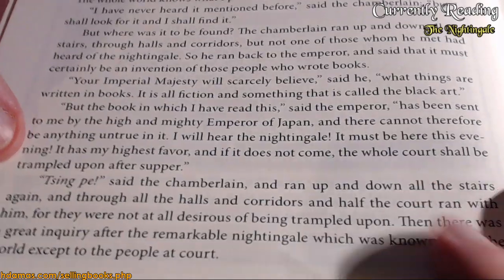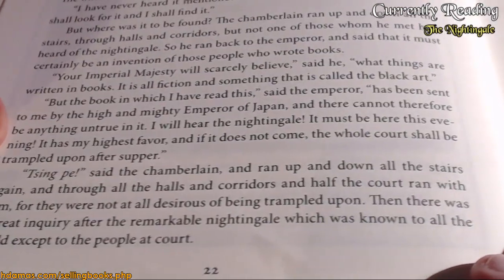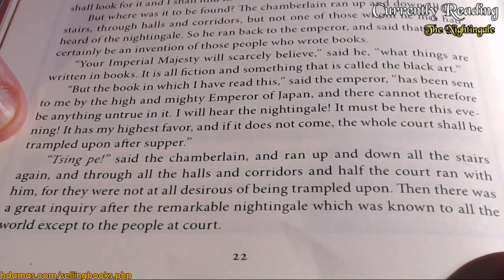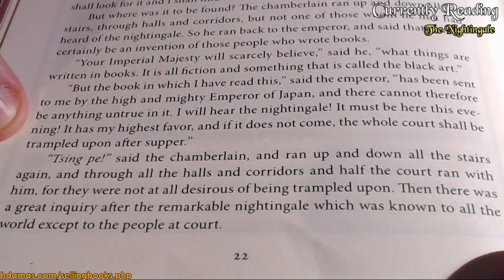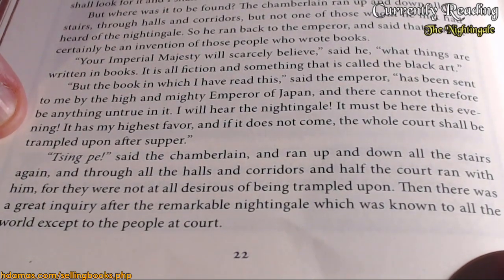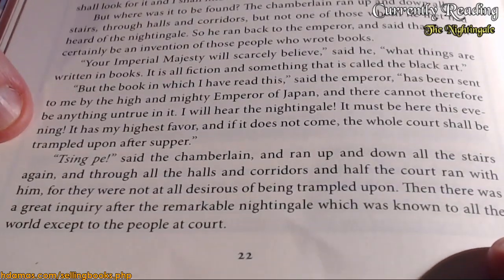It was very typical of an emperor. "Tsing Pe," said the chamberlain, and ran up and down all the stairs again, and through all the halls and corridors, and half the court ran with him, for they were not at all desirous of being trampled upon. Then there was a great inquiry after the remarkable nightingale, which was known to all the world, except to the people at court.